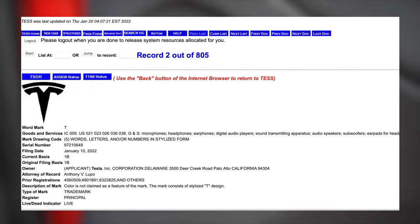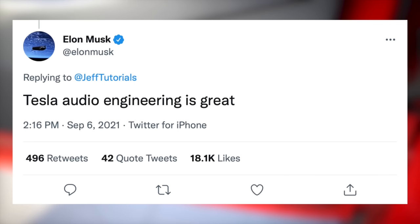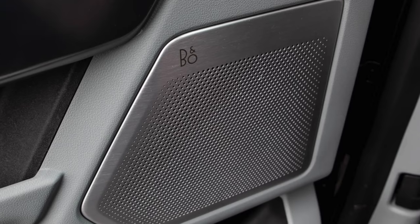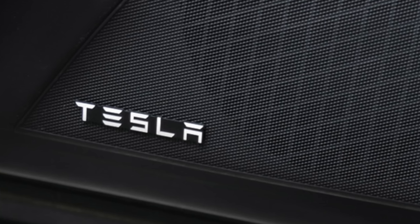At a certain point, Tesla is going to have an audio system that can't be improved too much beyond where it's at, which could be where this new trademark comes into play. After all, if Tesla audio engineering is great, why limit it to cars? Tesla entering the audio space has a wide range of possibilities. First, it could be as simple as Tesla slapping their own branding on their speakers in their cars. If you look in many modern cars, you'll see a Bose logo or B&O logo, so maybe Tesla wants to join in on the fun and put their own badge on their speakers developed in-house.